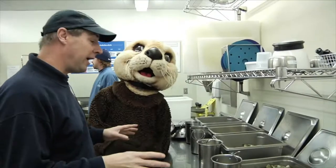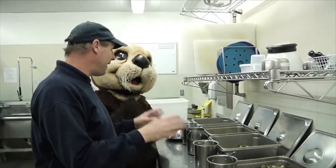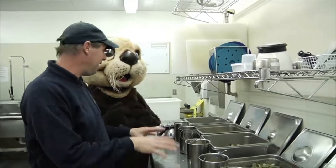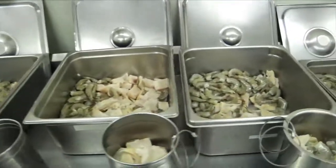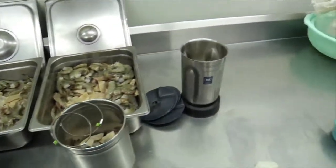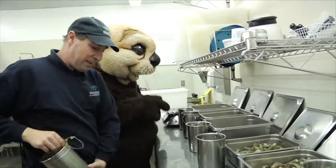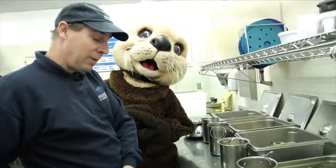All right, Sea Otter. So here we've got food prep going on for all your little otter buddies. We have to divide it up so we know who gets which, because each otter gets a little bit different food. You see, these are smaller bins. We got larger bins over here. We mix all their food together and then we put it into these nice stainless steel bins, which we wear on our pouch right here on our hips. And when we go in to feed, we have our hands free. That works out really well.